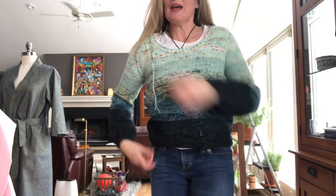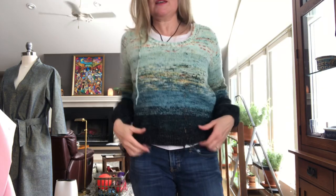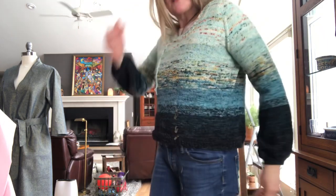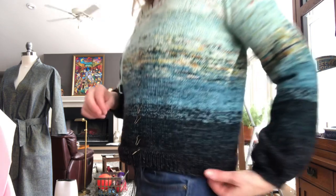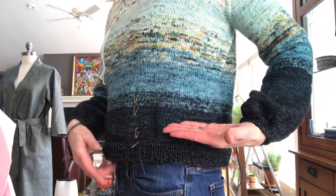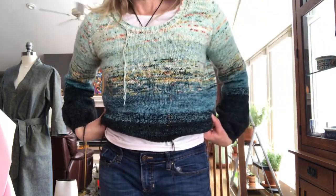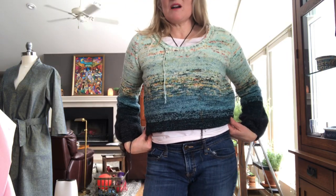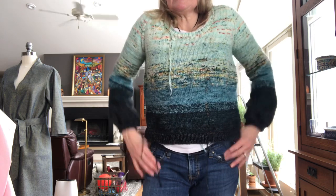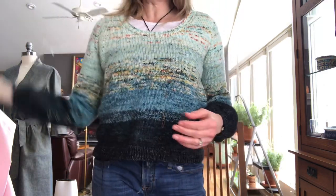Okay, so it has, get my shirt out of the way. Okay, so overall, very happy. And also, you can see that if I had stopped with this color, it would have been way up here on me, and I guess it's okay. I guess it would have been all right. And I would wear a shirt under it anyway. I'm really not a person that wears that, but I like it. So I'm very happy. It has not been blocked yet. As you can see, ends are everywhere.